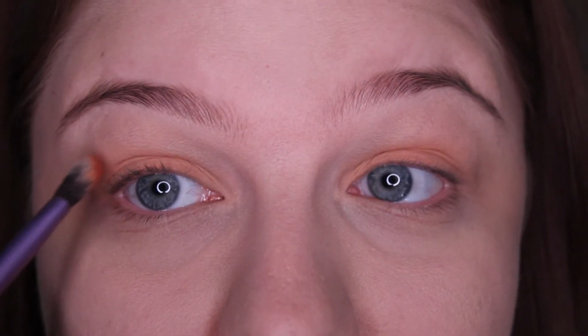Now, I have hooded eyes, so as you can see, when I look up at you like this, my eyelid disappears. So all that colour I just put on, you can barely see. If I were to put it into the crease of my eye, it would disappear, because as soon as I lower my eyebrows and look at you, it's gone.